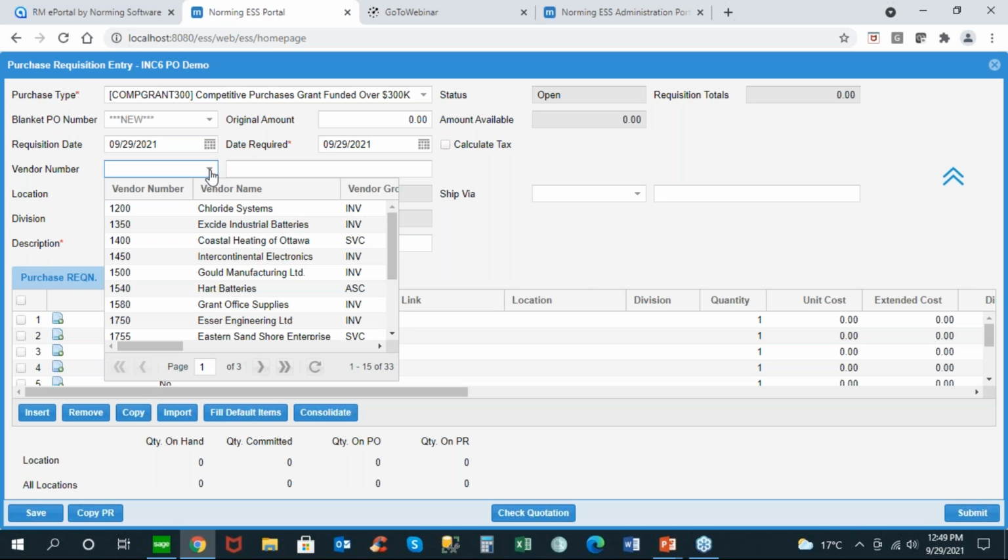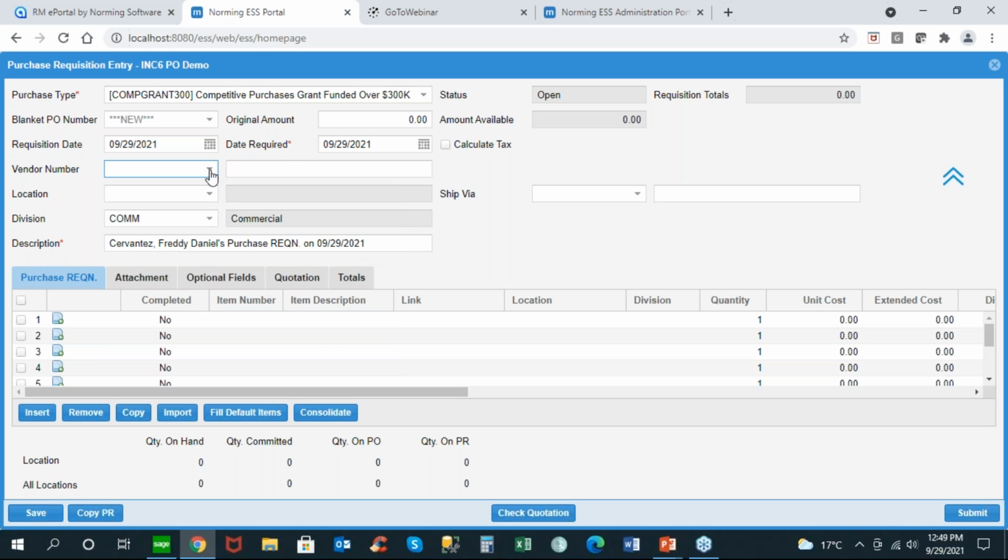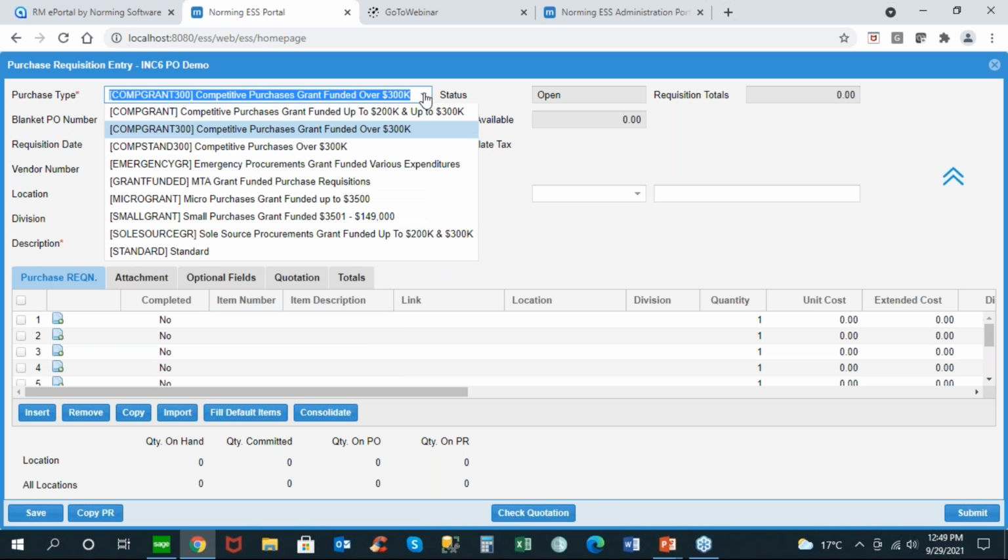Now you have access to all the vendors within Sage 300. You can put in a date required, and you specify the different purchase types. So in this case, you can see we have a number of different purchase types that use different approval workflows or have different approval levels or different types of requirements for quotations and optional field values. So you can specify different types of purchases that are assigned to different types of buyers or purchasing agents.